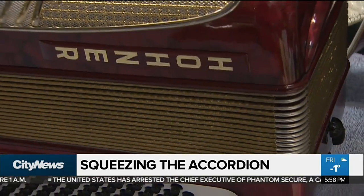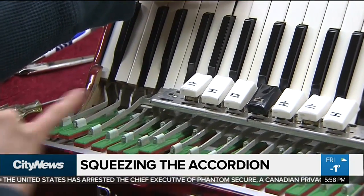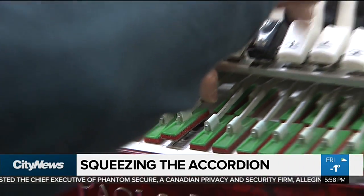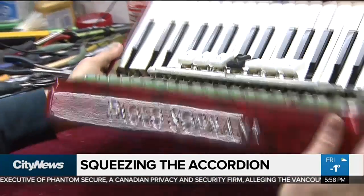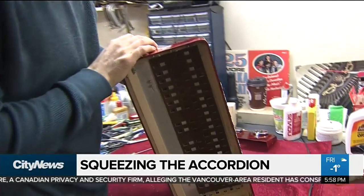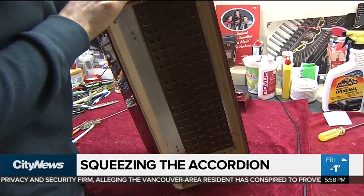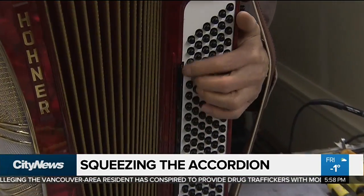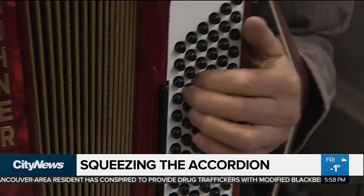When you press a key, you see the pad lifts up. As I push these, they'll open and close. So what that does is, these don't have the reeds in, so if you look at it on this side, as I switch around, these are opening and closing. As you squeeze the air out and it hits those reeds, you get this sound.